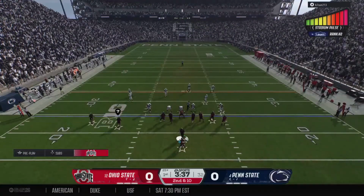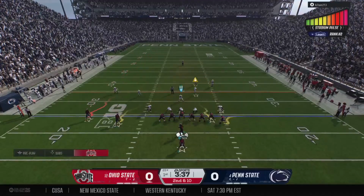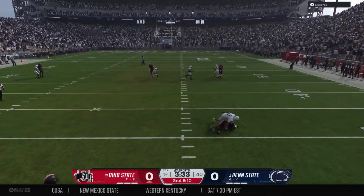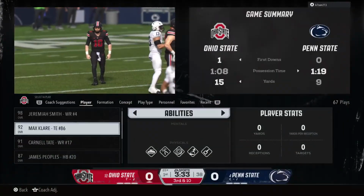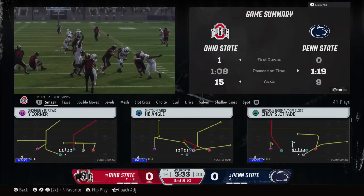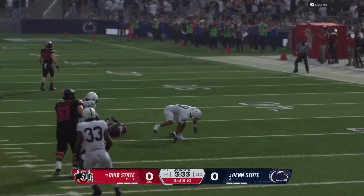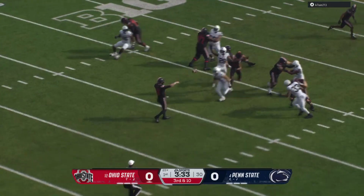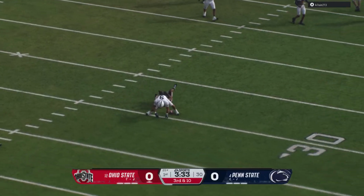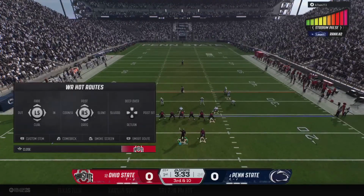At the 25, it's 2nd and 10. Can they make it a 3rd and manageable here? After the incompletion, QB tries it again on 2nd and 10. And he can't hold on right in his hands, and he dropped it. So to avoid another punt here in the second drive, they got to convert here on 3rd down.